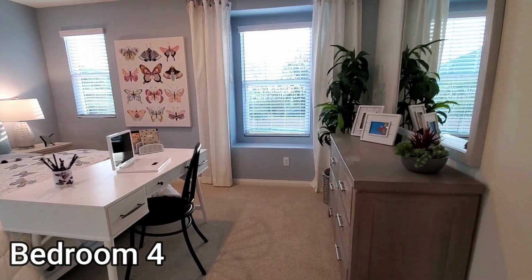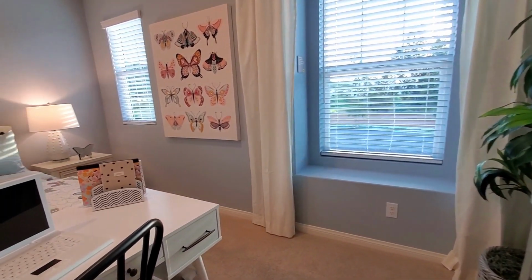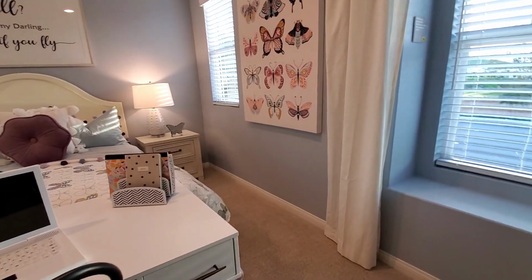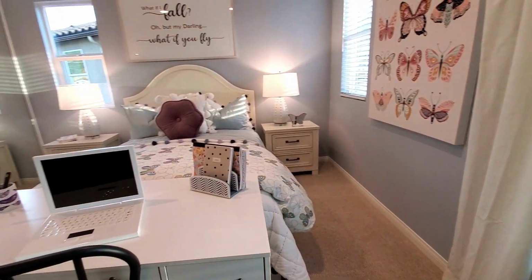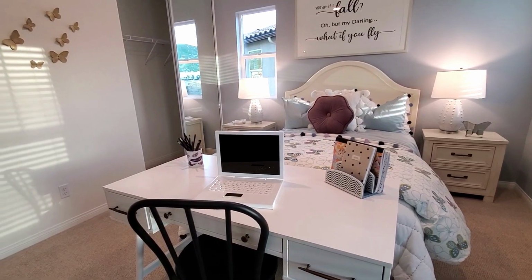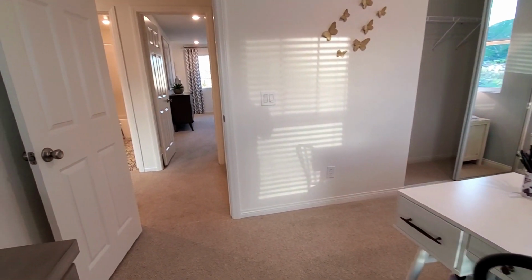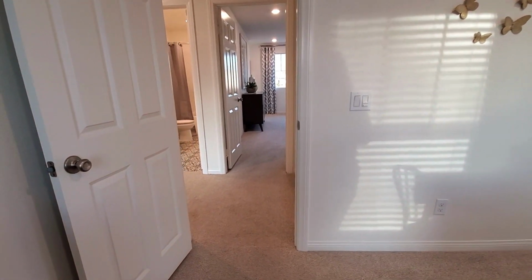The fourth bedroom is a welcoming space, featuring windows that fill the room with natural light during the day. In the evenings, recessed lighting provides a warm and inviting atmosphere. For your convenience, there's a closet to keep your belongings organized. This soft and plush carpeting adds an extra layer of comfort, making this room a cozy retreat.